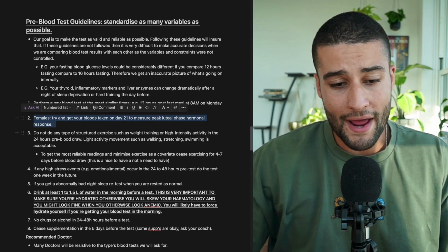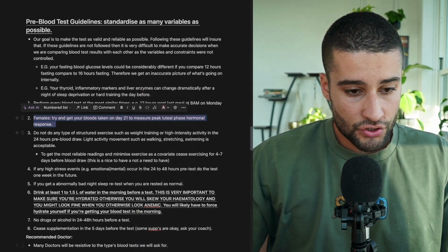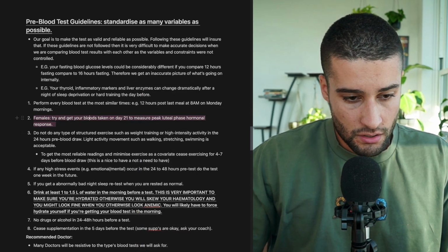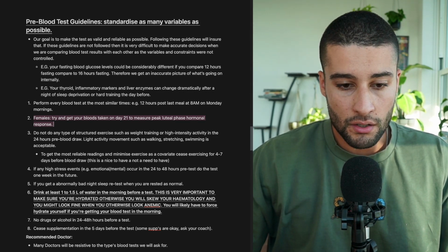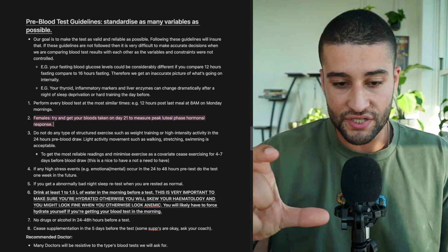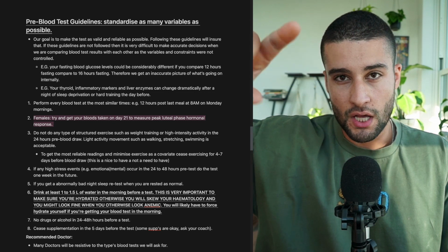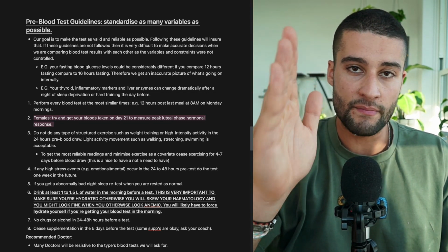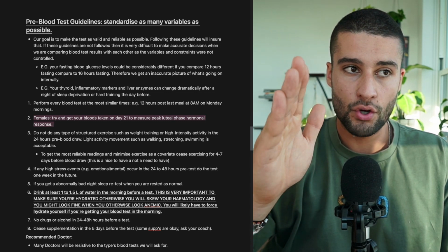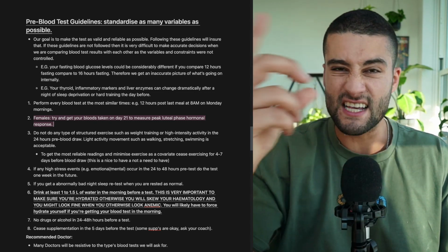Females, try to get your blood test taken on approximately day 21 to measure the peak luteal phase hormonal response. So just after ovulation, because that's when your progesterone should be pretty high. And it's a certain point in the menstrual cycle that we can make more confident assessments from.